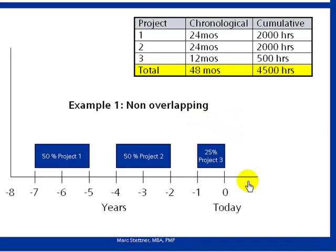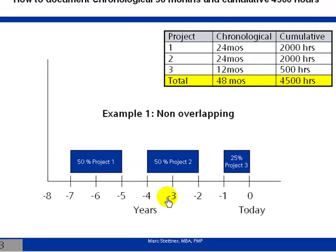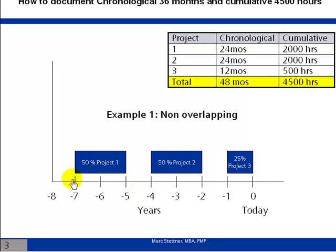Now, if you recall, you can go back 8 years from today to document your project experience. And in that past 8 years, you're going to need to accumulate 36 months of chronological time and 4,500 hours of project management time. So let's take a look at this example. So we're at time 0, or today, and we go back 1 year, 2 year, 3 year, 4 year, 5 year, etc. And let's say project 1 that you want to document, you worked on 7 years ago. You were assigned 50% to that project, and you worked on that project for 2 years, or 24 months.